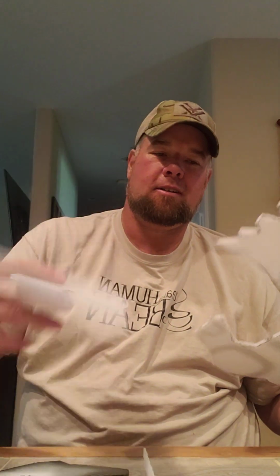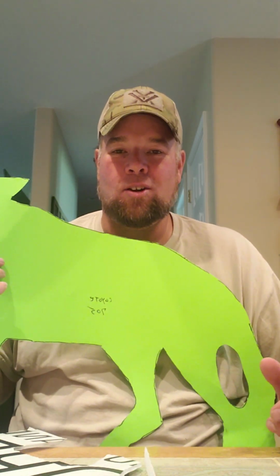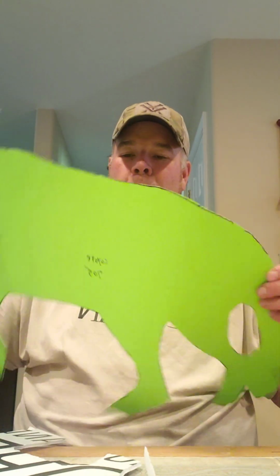So this is the squirrel, and got the other stuff here. There's the chuck, the crow, and the rabbit, and the coyote. The coyote's pretty big. The coyote looks big here in hand, but when it's out there at 705 yards, it looks small.